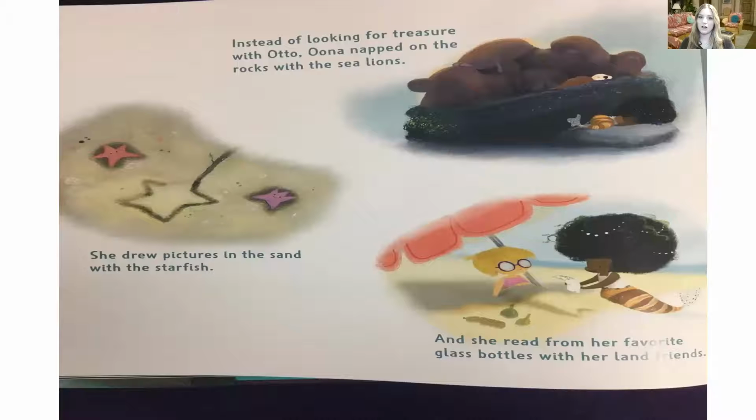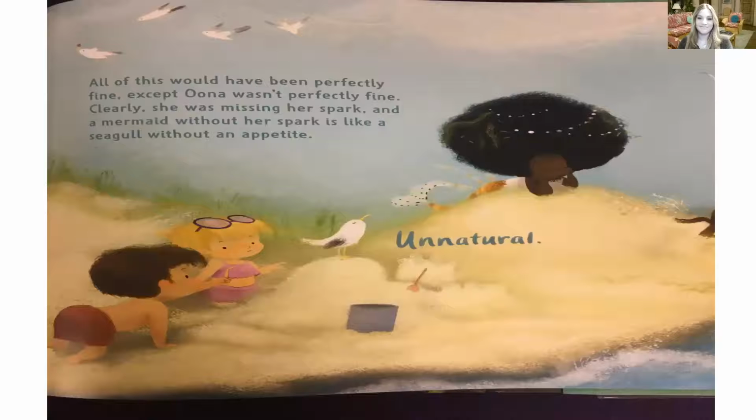Instead of looking for treasure with Otto, Una napped on the rocks with the sea lions. Sometimes you do just need a nap, right? She drew pictures in the sand with the starfish. Can you draw a star? A star. And she read from her favorite glass bottles with her land friends. All of this would have been perfectly fine, except Una wasn't perfectly fine. Clearly, she was missing her spark. And a mermaid without her spark is like a seagull without an appetite. Unnatural.